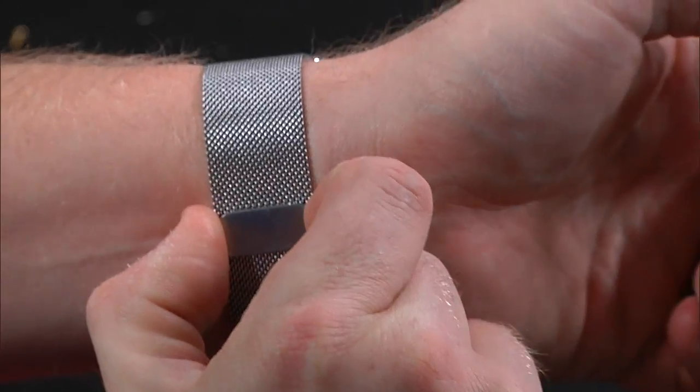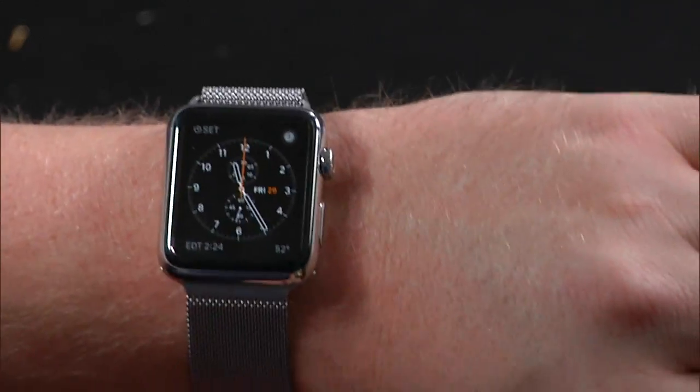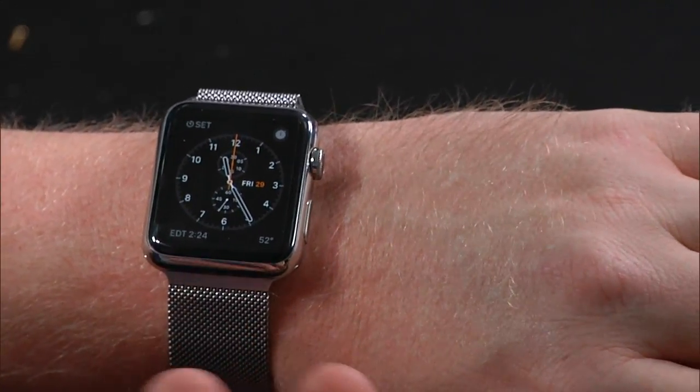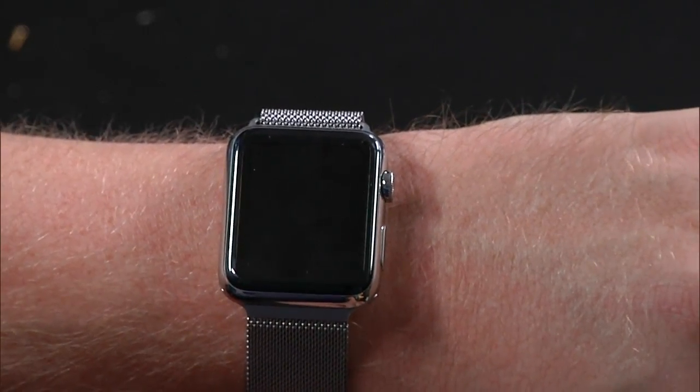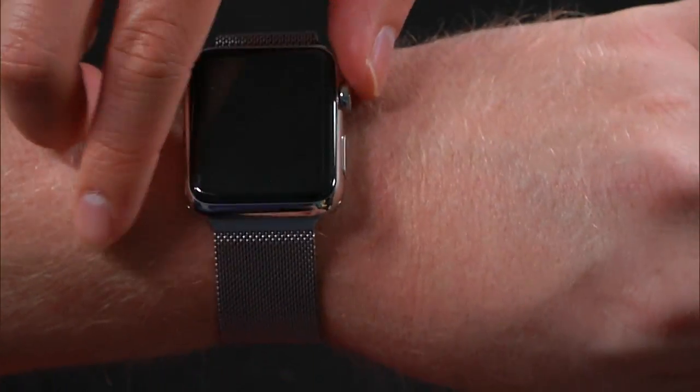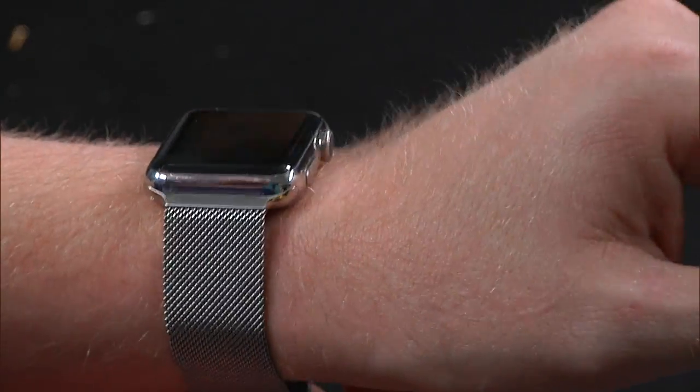The bands, like I said, are really easy to swap out. I really like the magnetic clasp on the Milanese loop. It's very strong, though it releases a little bit throughout the day. If you put pressure on it, like if you bend your wrist up and stretch it, it'll slip a tiny bit. It's never enough that the heart rate sensor stops working, or that you feel like you're going to lose the watch. If somebody ran by and tried to grab the watch and steal it from you, they wouldn't be able to yank it off with this. I'm going to try that right now. Nope. See, it's looser now, but it didn't come off.